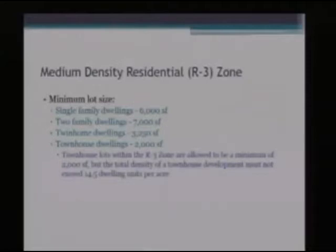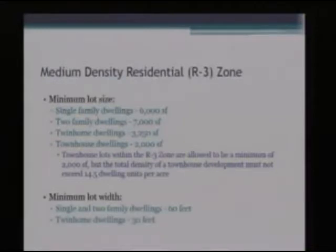But we do have a density restriction within R3. Even though you may be able to go down to 2,000, you can't exceed 14.5 dwelling units per acre. So that usually averages out to about 3,000 square feet per lot in order to meet that. And then looking at the width, single family and 2-family, we have 60 feet, 30 feet for twin homes, and 20 feet for townhouse dwellings.